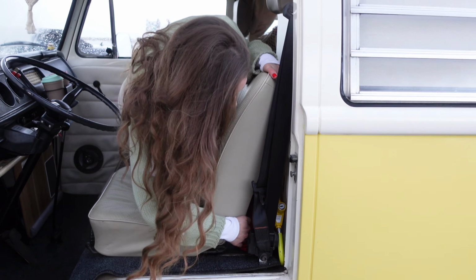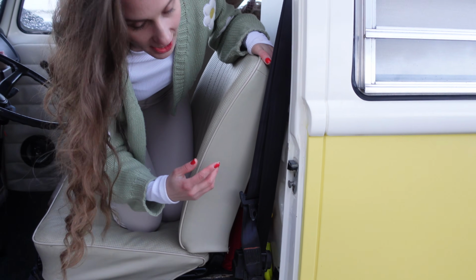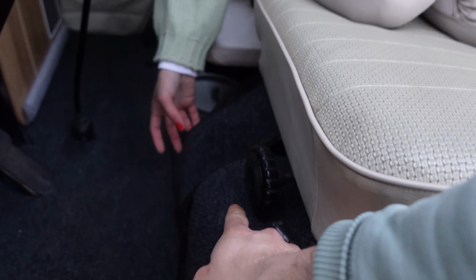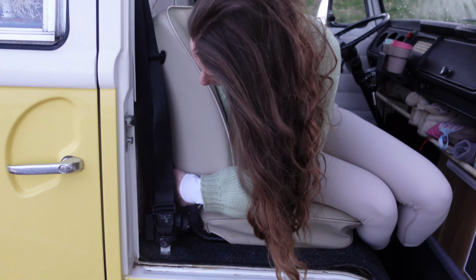Behind the seat we got a first aid kit. We got this thing to protect the van whenever we leave it. And for example, under the seat from my side there is a toolbox and stuff like that. Behind my seat it's basically the same. We have a fire extinguisher and a towel for Felix's dirty feet.